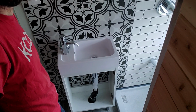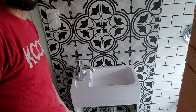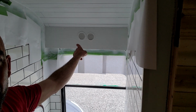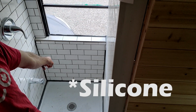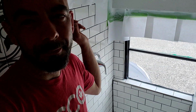So that is the sink. We have the HEPFO underneath. I just cut the shelf and I'm going to put the door back on. This is the shower. So we have a fan up here and everything is all tiled. Made a big mistake using the black grout on the floor. Looks awful. And I do have a retractable shower door on the way. I'm going to turn the camera, put it on wide here.